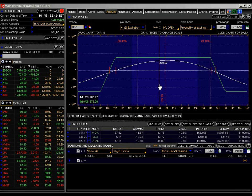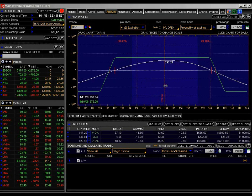We've had this on for a couple of weeks. Now we only did 5 contracts on an Iron Condor. We're currently down 208 points on the Dow. That brought us back into the sweet spot here. And as you can see, the white line is our current profit position. The green line is our expiration position.